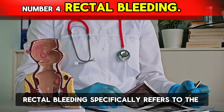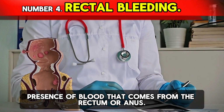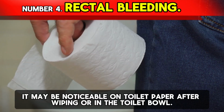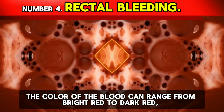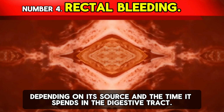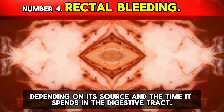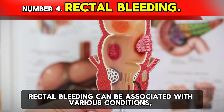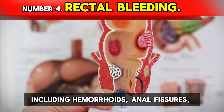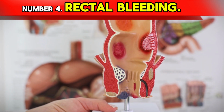Rectal bleeding specifically refers to the presence of blood that comes from the rectum or anus. It may be noticeable on toilet paper after wiping or in the toilet bowl. The color of the blood can range from bright red to dark red, depending on its source and the time it spends in the digestive tract. Rectal bleeding can be associated with various conditions, including hemorrhoids, anal fissures, or gastrointestinal bleeding.